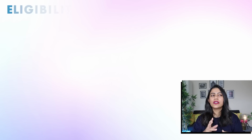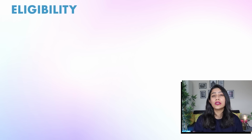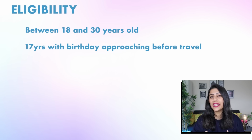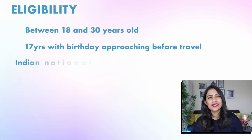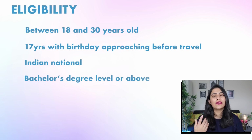While the terms of eligibility were more or less shared earlier, they were very limited because all the details weren't out, but this time around, all the details of eligibility have been included. In order to apply for the Young Professional Scheme, you need to be between 18 to 30 years. If you are currently 17 years, but you will turn 18 before the date of travel to the UK, if you get this visa, you can still apply. Like I mentioned earlier, you also have to be an Indian citizen. In terms of your qualifications, you at least need to have a bachelor's degree or anything above that.